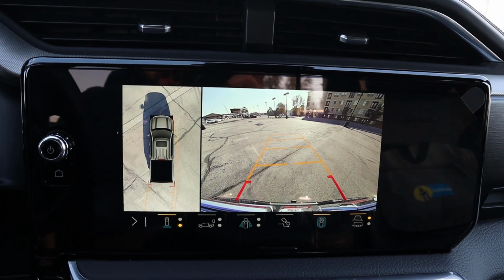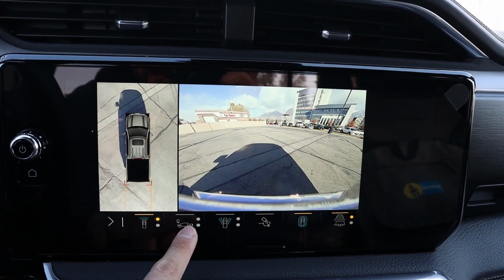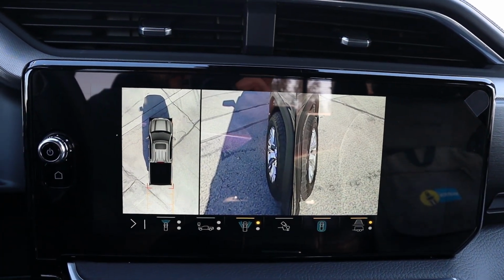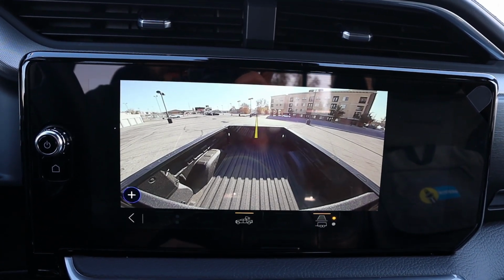We've got this cool 360 camera here. You guys can see we've got the bird's eye view there and then the backup camera, and I can literally see out of every single angle with this truck. Definitely a big fan of GM's new camera system overall. It even has a bed camera as well.